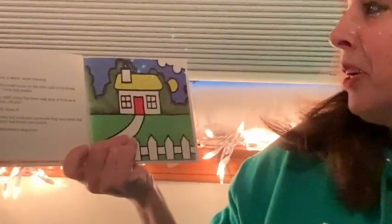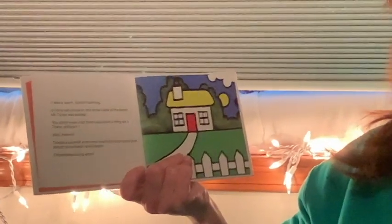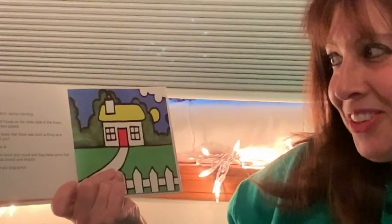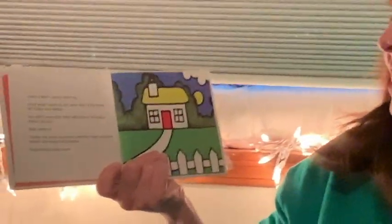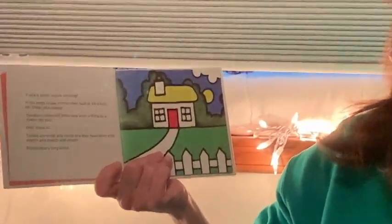Mr. Tickle by Roger Hargreaves. It was a warm, sunny morning. In his small house on the other side of the forest, Mr. Tickle was asleep. You didn't know that there was such a thing as a tickle, did you? Well, there is. Tickles are small and round, and they have arms that stretch and stretch and stretch. Extraordinarily long arms. So right away, Roger Hargreaves tells us the setting of the story. It's a warm, sunny morning in a small house in the forest.